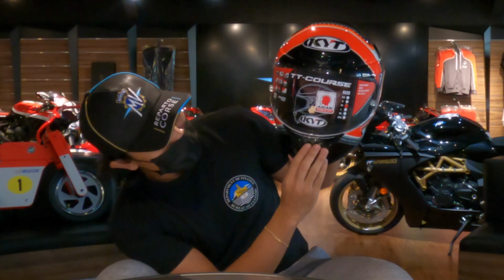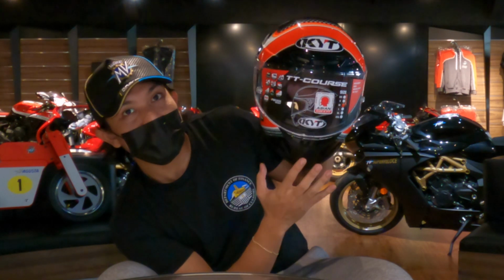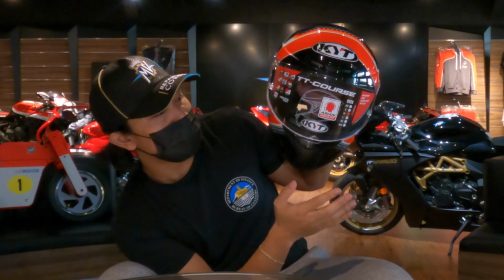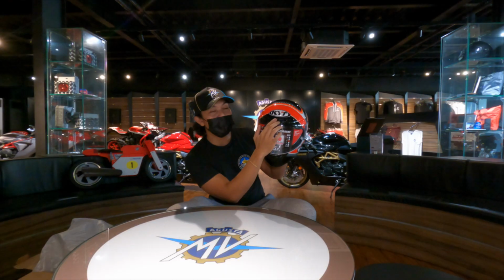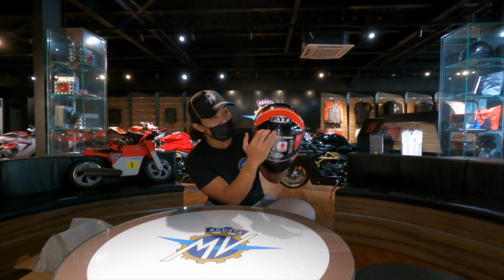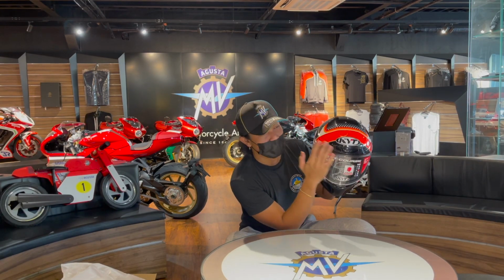So the front, we have here this latch. This is to let air into your face so you can breathe. But in high-speed situations, that can also cause a bit of drag, so you can close that up to make the helmet more aero. On the top, right at your forehead, we also have those vents again to channel air from the front all the way to the back to keep your head cool.